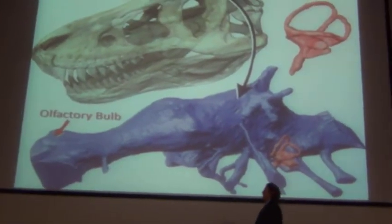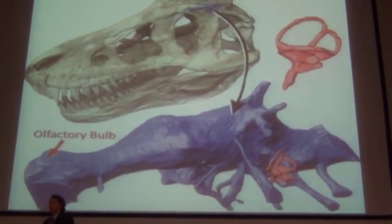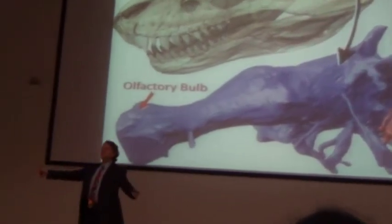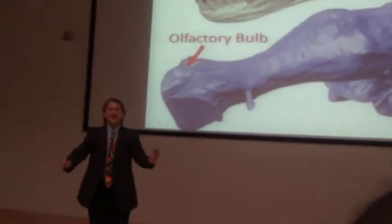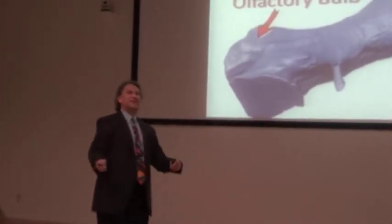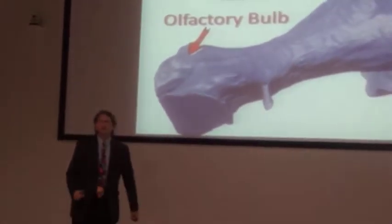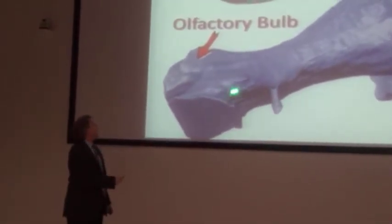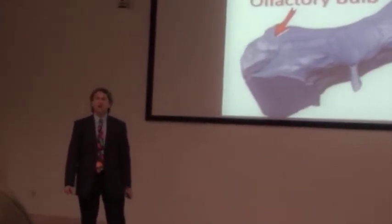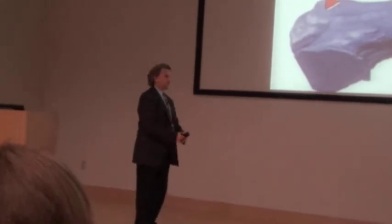We can also reconstruct how Tyrannosaurus smelled, or how its sense of smell was. And what did they smell like? They probably smelled really gross, eating lots and lots and lots of dead things. And live things, and yeah. Anyway, we can reconstruct their sense of smell because the part of the brain associated with smell is one of the easier things to pick out from these CT scans of the brain.